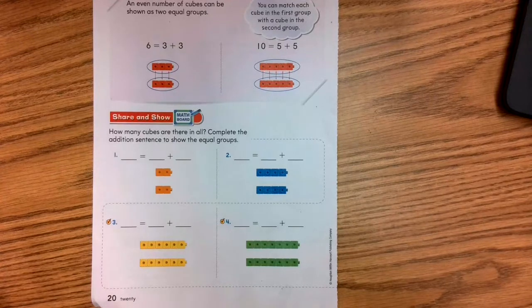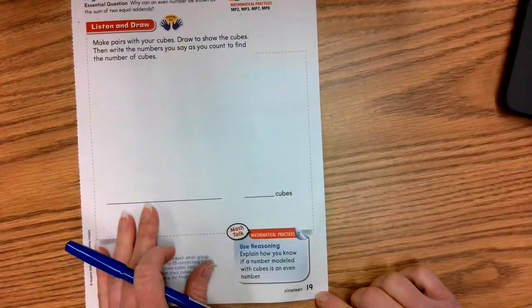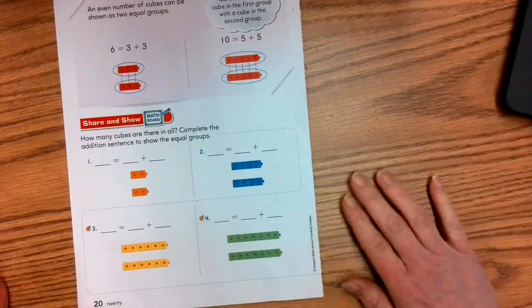Now, I want you to turn to page 20 in your Go Math book. You can rip that out. Page 19 is on this side, but we're not going to worry about that right now. So go ahead and turn to page 20.